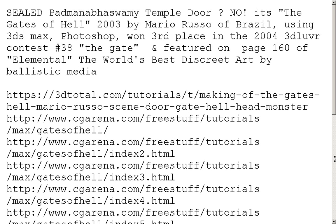This was the Gates of Hell, a 2003 artwork by Mario Russo of Brazil using 3ds Max and Photoshop. It won third place at the 2004 3D Lover contest, number 38. The theme was The Gate, and it was featured on page 160 approximately of Elemental, the world's best digital art magazine by Ballistic Media, which went out of business.